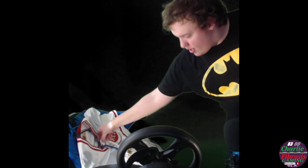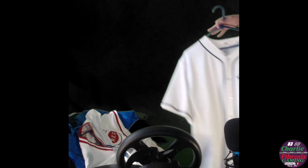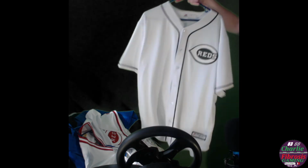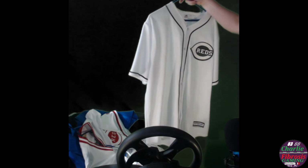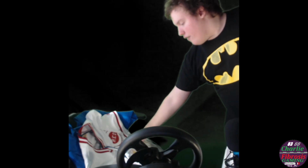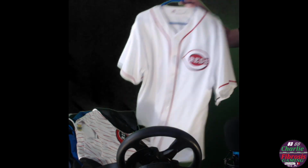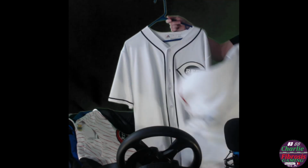And I don't really like this next one too much, but it does offer a bit of contrast. I guess I could wear it with the away stuff instead. I can't tell if this is black or gray. I think this is black though. We got a black striped Cincinnati Reds jersey. I really don't know what the difference is or why that's available on MLB Shop, but you got the Reds logo, home base, and then this black variant. It is what it is.